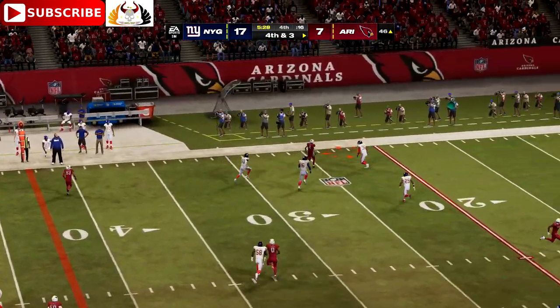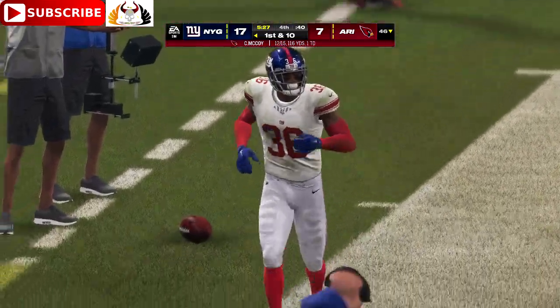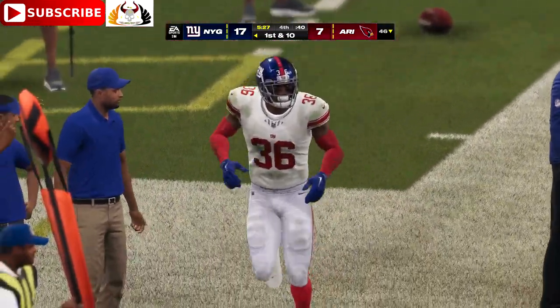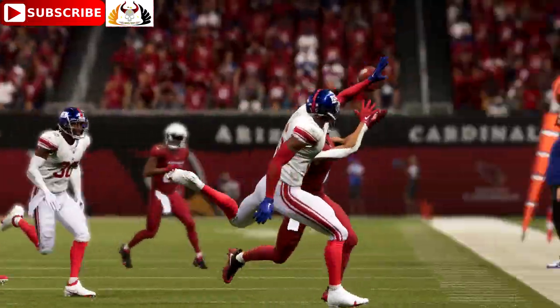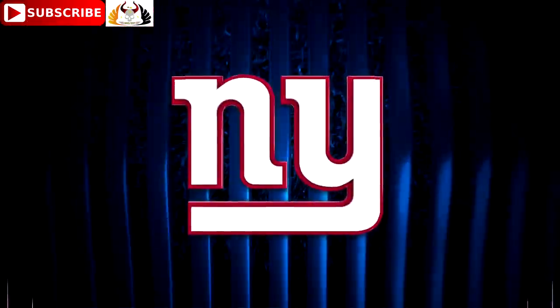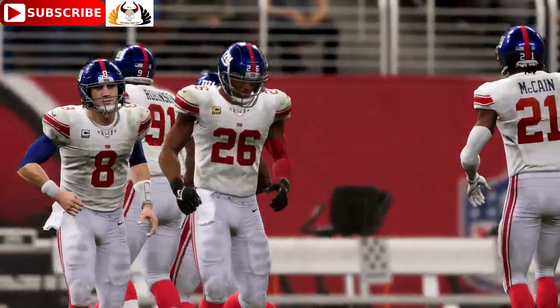He's back to throw. And it's going to be batted down, and we'll go the other way with the football. The Cardinals unable to convert there on 4th down. And the Giants are going to get the football back. So they really needed points here in a 2-score game. Could not come away with anything there on 4th.